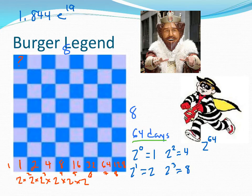Well, what this means is it really represents 1.844 times 10 to the 19th. It represents a power of 10. Now, what does a power of 10 mean? It basically says take 1.844 and multiply it by 10 to the 19th. 10 to the 19th is a really big number.